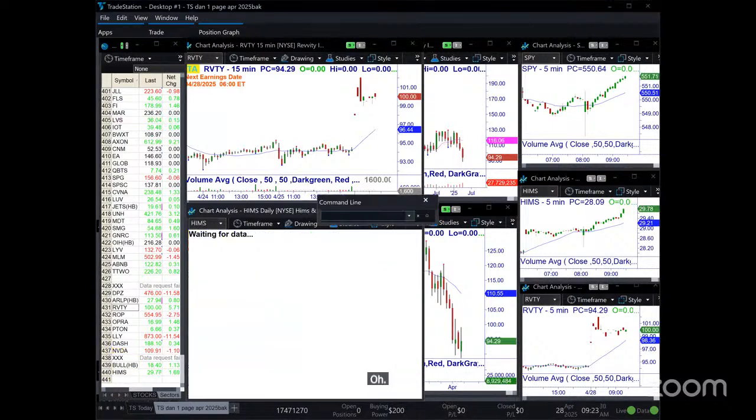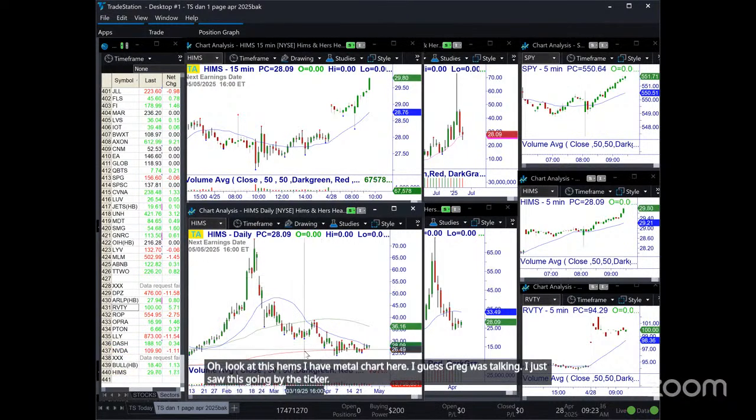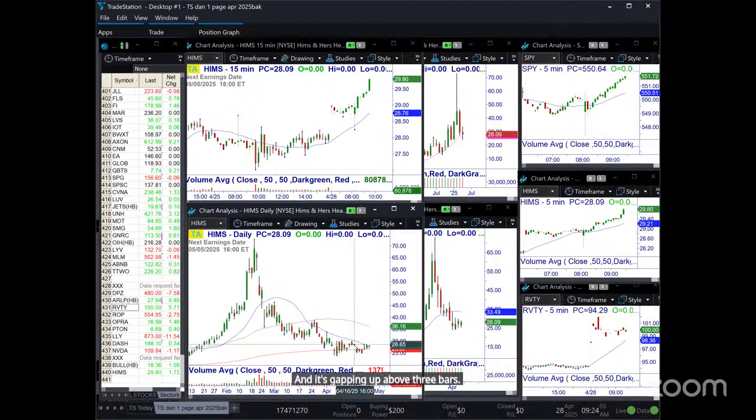Oh, look at this, HIMS, I have it in the middle chart here. I guess Greg was talking and I just saw this going by the ticker. It's not earnings, I verified it, but look, that is a beautiful bottoming pattern. Now, remember I just told you about triple D? This one is ready. Why is it ready? Well, gap reversal, little red bar ignored, 3 sideways bars at the 200, 20 MA flattening out, and it's gapping up above 3 bars. So that I like as a directional and put spread.